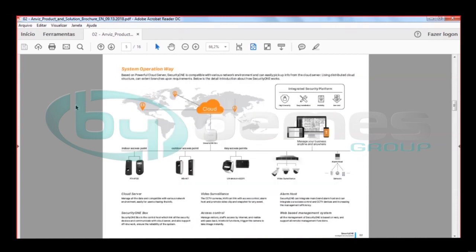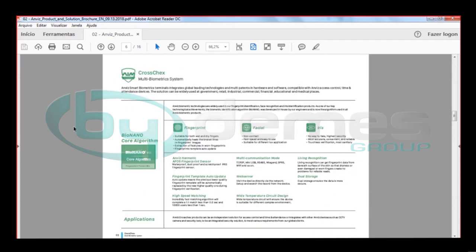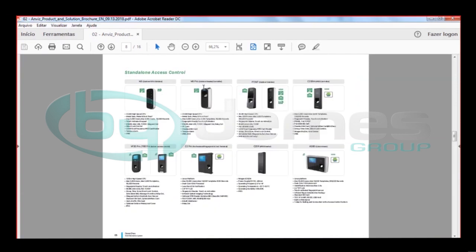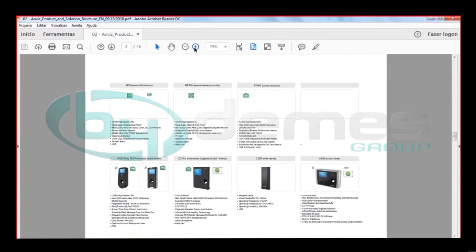I'm not the specialized one to tell about all the software, but I have some experience with most of them. We can talk about it later. We are going to focus on the cross-check standard, the software that we use in like 95% of the projects. It's the software that we provide. We can do it in practical later.